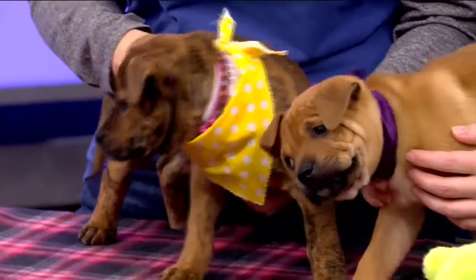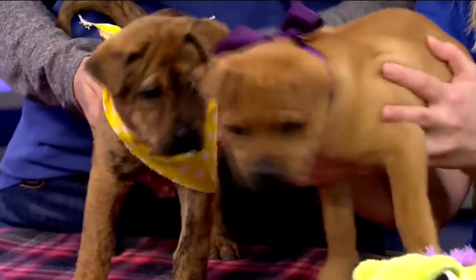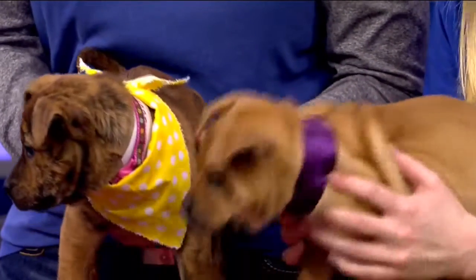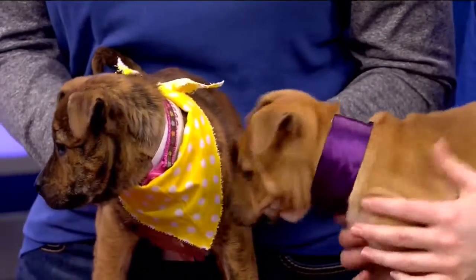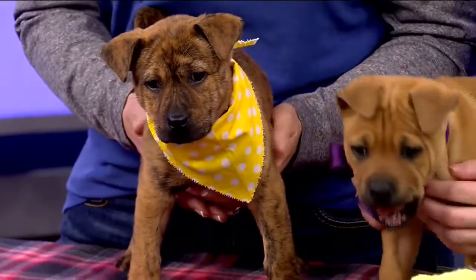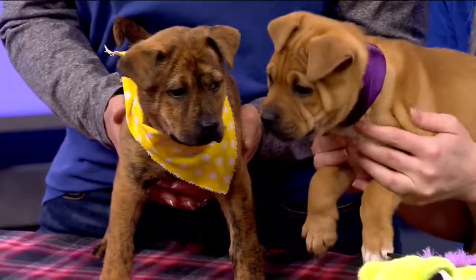We suspect they're lab, boxer, maybe part Shar-Pei, since their ears are kind of coming out on top of their head. But the great part is you'll get to find it out along with us when you adopt these two. We don't know what they are, so they are going to be big. They were fostered for weight gain, and they were just a tad too young when they arrived to be spayed and neutered.